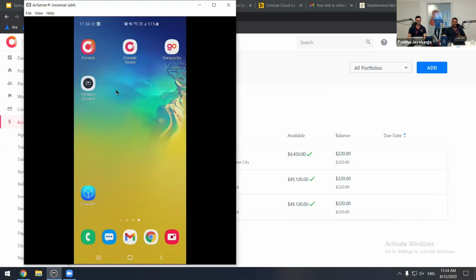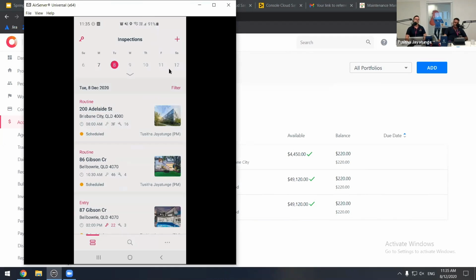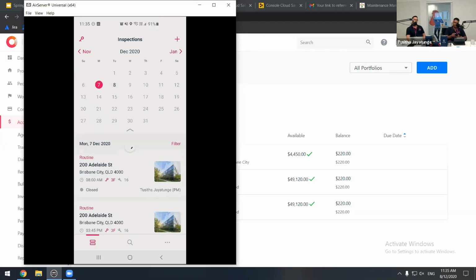And go back to my home screen, and we'll open up Console Go, which is available on both iOS and Android. So I'm using an Android phone right now, and I've installed the latest version of Console Go. So we're going to open it up. And I'm now in Console Go. So I'll show you what you can do with Console Go if you don't have Go Inspect activated. So right now I can view my inspections that are upcoming. I can also view past inspections as well. And I've got a bulk check-in key feature as well.